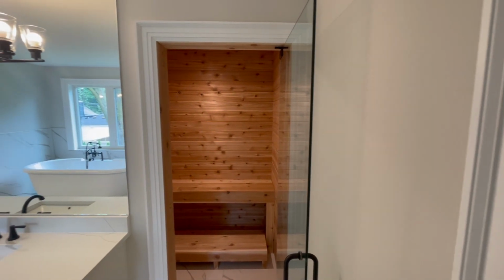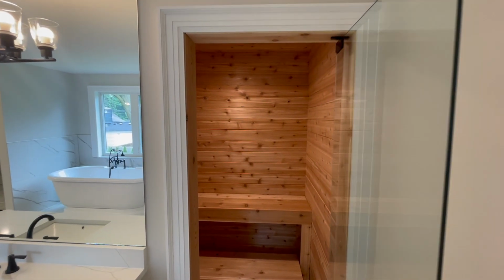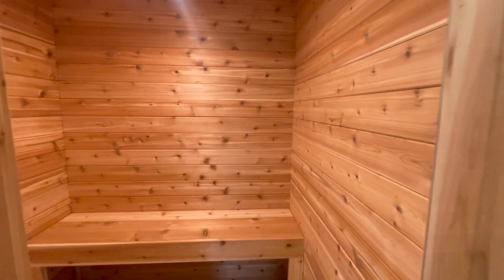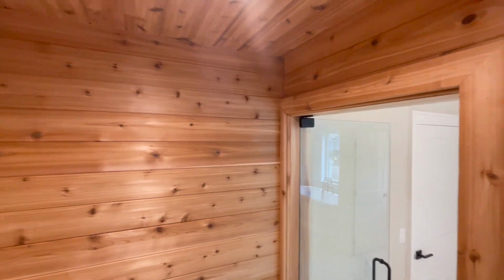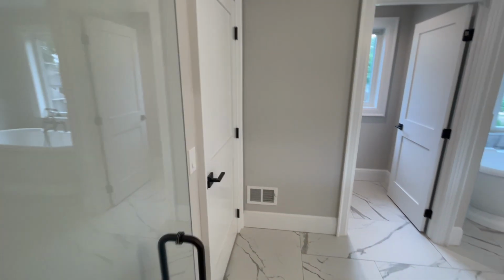Every time that I leave the gym, I go into the sauna. To be able to have a sauna built at your home is crazy, and it smells so good. Fresh wood. I want you guys to just step in it with me. Let's close that door.